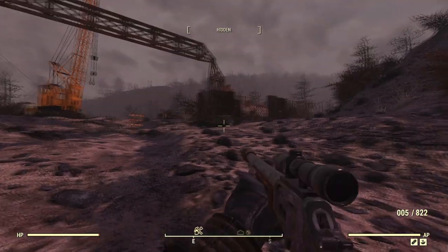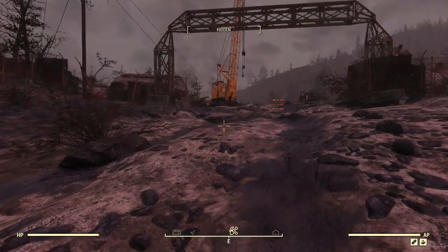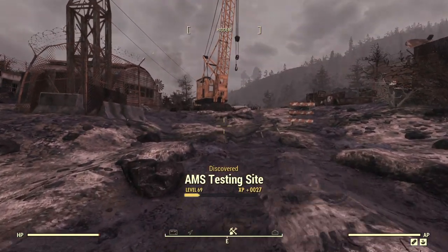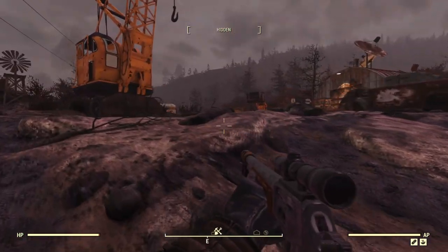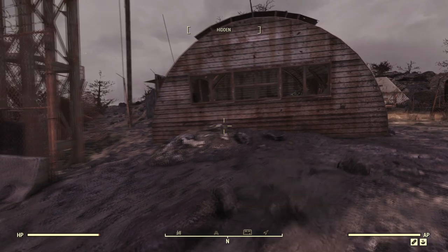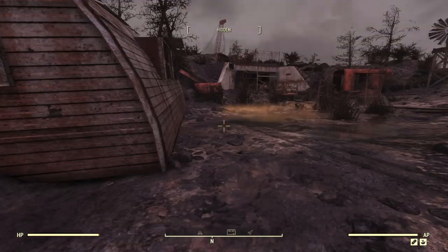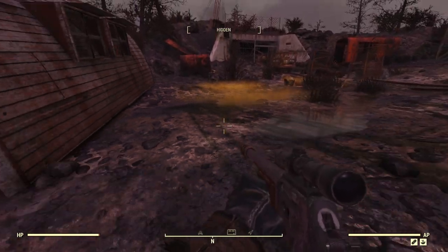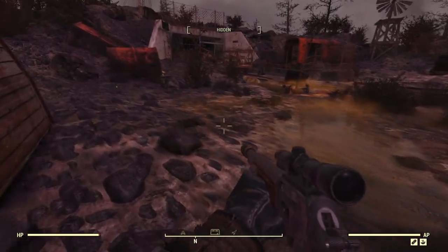Let's crouch. Ooh, something else is showing up now. All kinds of things showing up. It's pretty exciting, discovering new locations. AMS Testing Site. That is what we have discovered here. Very quiet. VATS isn't picking anything up. It's like some gas on the ground here. It's a nice effect. It's a real nice effect.